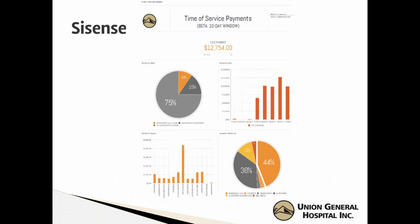Time of service payment, I mentioned this very briefly. This is what I'm using on a monthly basis to provide my incentive payments to my registrars. Payments by method, the topmost pie chart there, you've got payments by month, and so you can look, really the first month that we started was July, and it's been going up ever since. We had a little bit of a down month in November, but October was extraordinarily high. It was at 12,754, which is where the screen print came from.